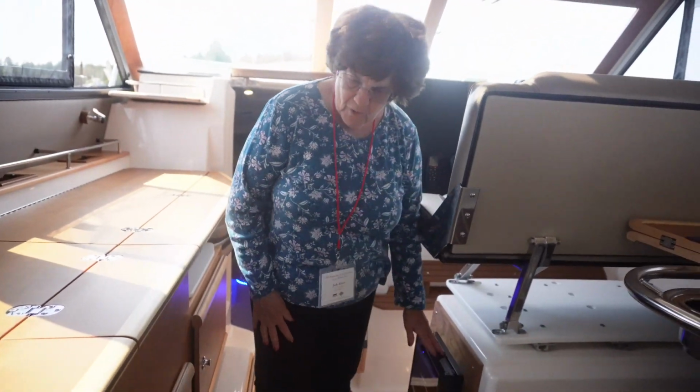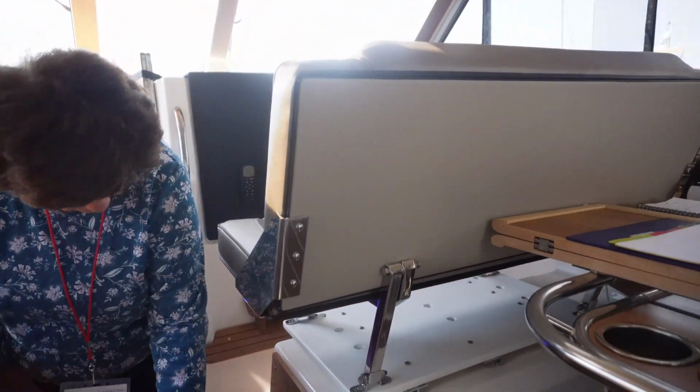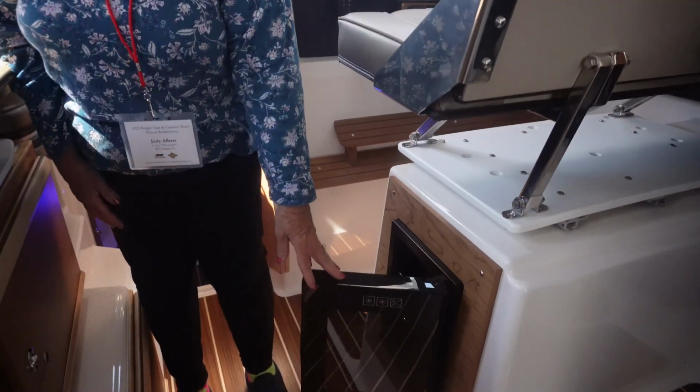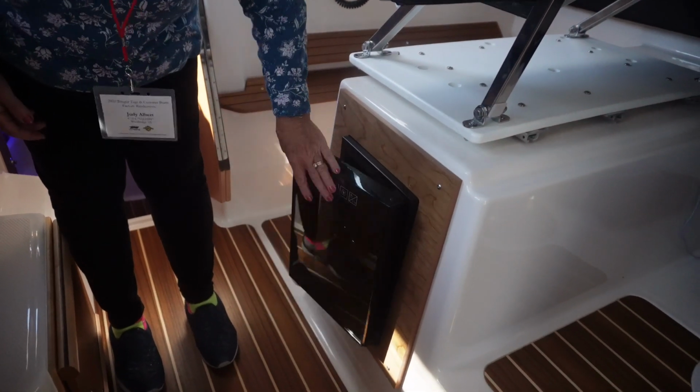This is a wine cooler, which we've never used, but I guess it could function as just a refrigerator, right, Val? I don't know. Water bottles. Yeah, probably.